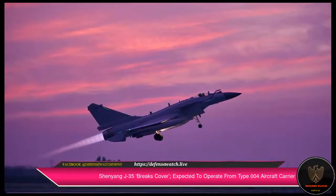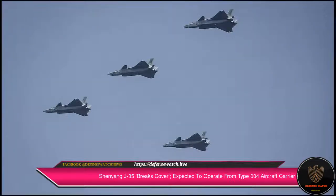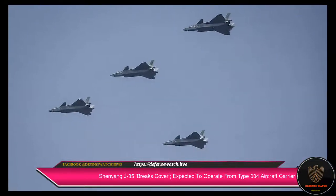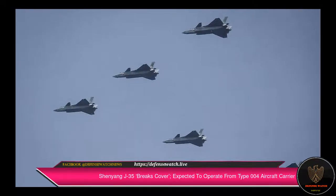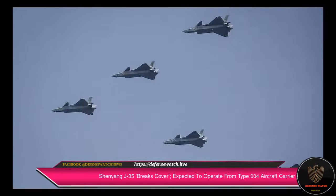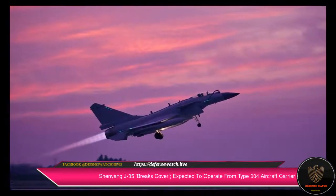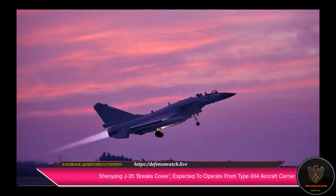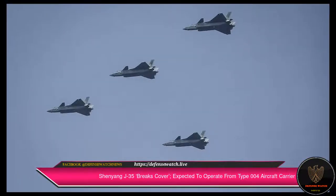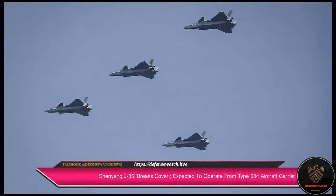Social media is abuzz with the first high-resolution image of what looks to be a prototype naval variant of the Chinese Shenyang J-35 stealth fighter, also known as the FC-31. Since its initial, poor-quality images started to surface last year, the aircraft's development has garnered media attention. At the time, EurAsian described how Beijing could outfit its expanding fleet of aircraft carriers with stealth aircraft.